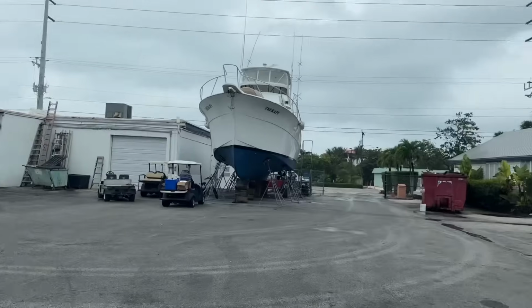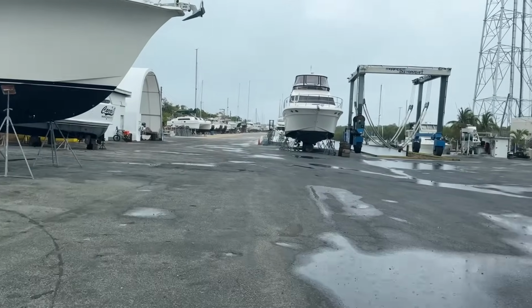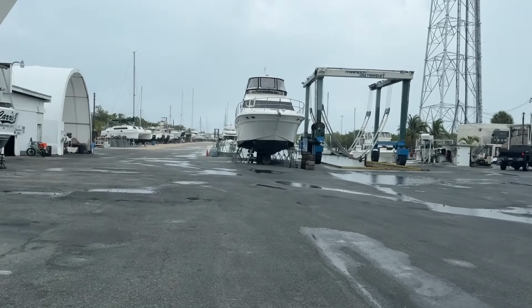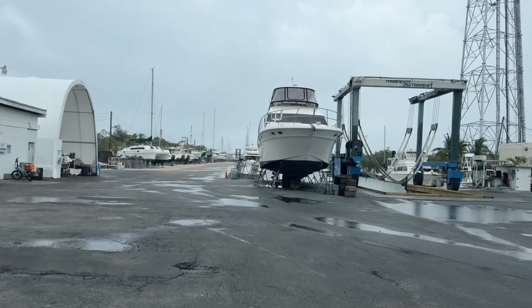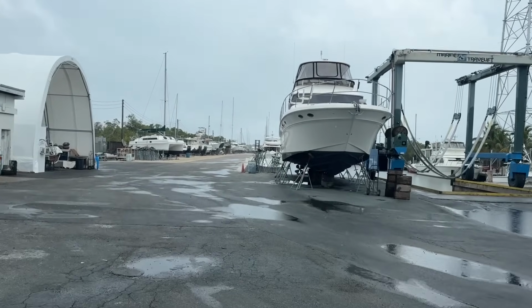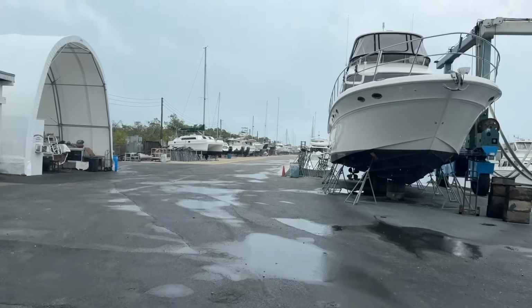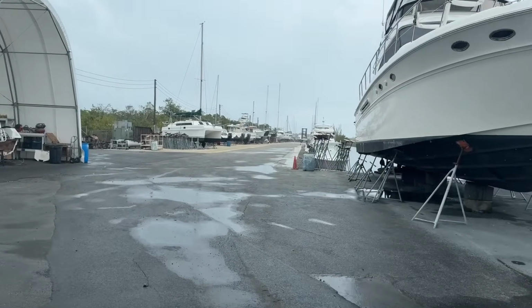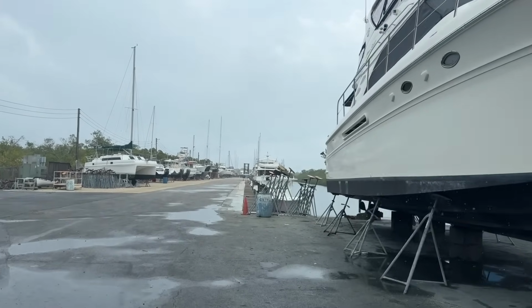I thought they did a good job. Would I come back? Yeah. Would I use their engine builder? No. But it wasn't their engine builder. He was a subcontractor. But everything else in the boatyard, every other service we had done, I think they did a great job. And I think they did a really good job with our steering posts. This last little out here, they did quite a bit of work. The shaft and the steering post, I think that was all done. They did a really good job with all that stuff.